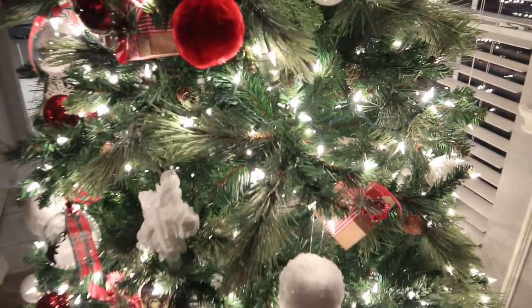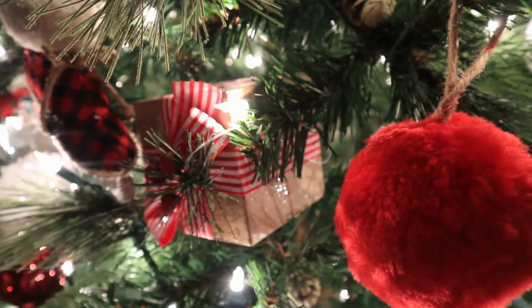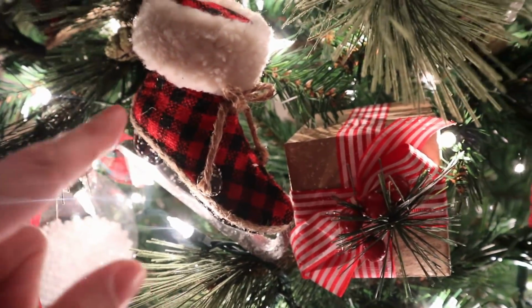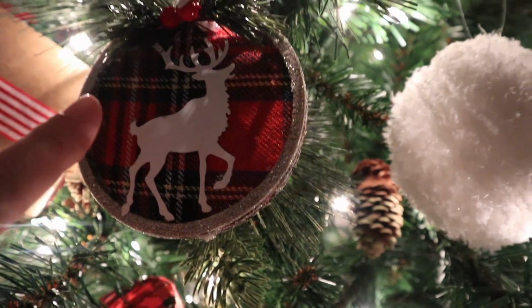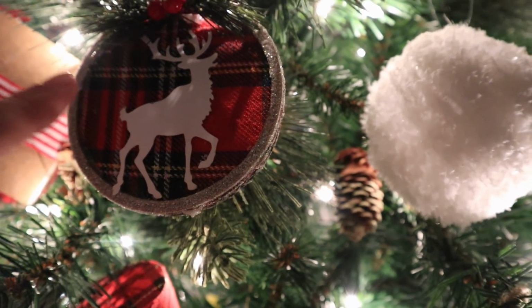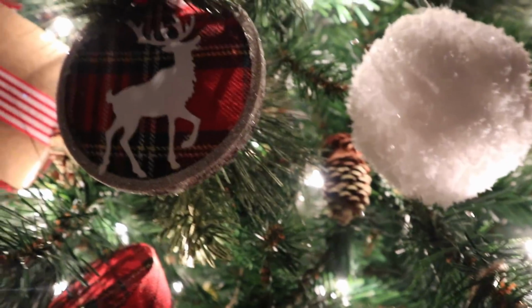Now into the tree, you're gonna find plaid. Well, this isn't plaid, this is stripes, but for some reason there are things that I still consider plaid even though it's technically not. Here is a buffalo check in this ornament, and then we have that same plaid that I really love. This is Dollar Tree, so it's really impressive that they had a really gorgeous plaid pattern, because some plaid patterns I don't mess with. They're not appealing to me.